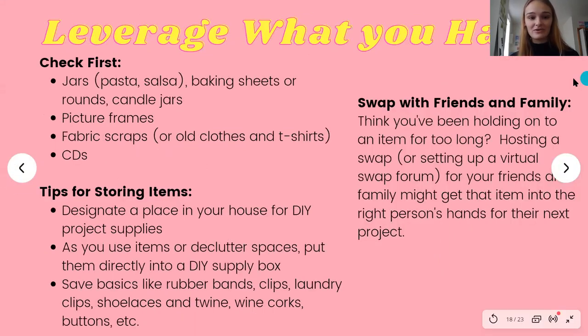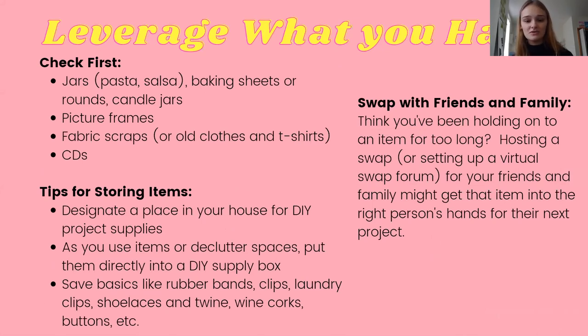So next, we're going to talk more about using what you already have in your home. Some of this creativity plays into that. There's a lot of things that you already have in your home that you can use to create new pieces for different spaces, without even having to go through the process of finding pieces and evaluating them, et cetera. So check for more general pieces such as jars, mason jars, candle jars. There's so much that you can do with jars. And you probably have a lot of them.